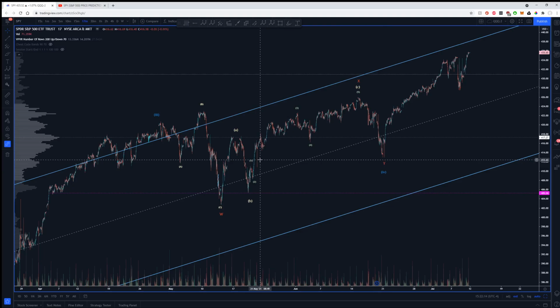Now, I didn't tell you about the WXYs. Those are basically just another form of that ABC sort of correction. However, it's actually two of these ABCs. So you see this one right here, ABC, connected with yet another ABC inside of this Y, and then an ABC for the X in the middle. So instead of just one ABC downwards for that fourth wave, it's actually three ABCs that are all connected. ABC, ABC, and then another ABC.